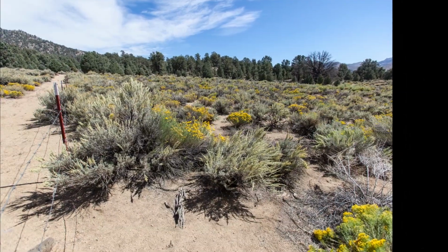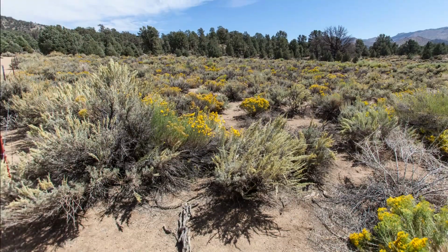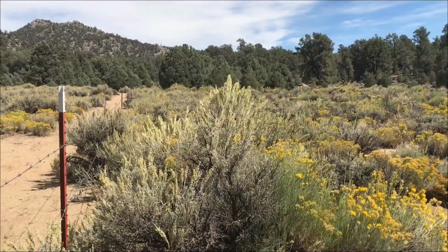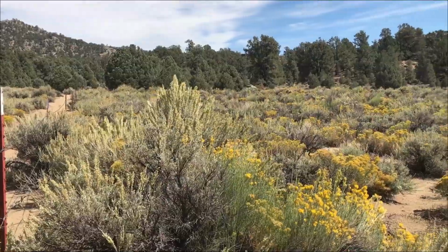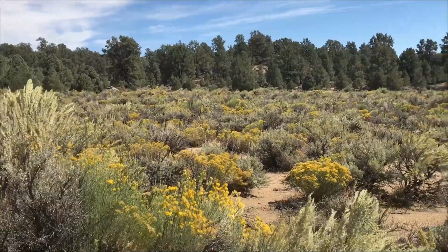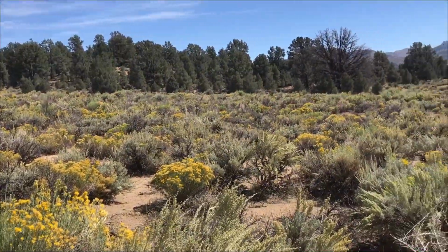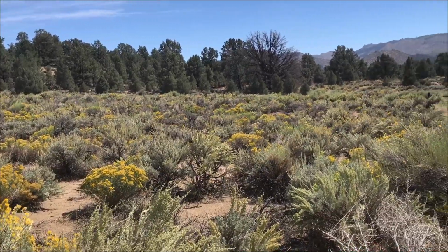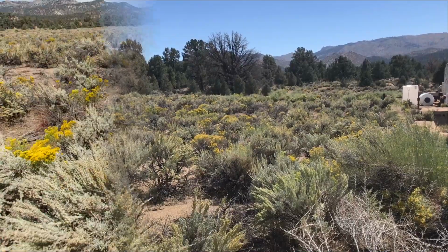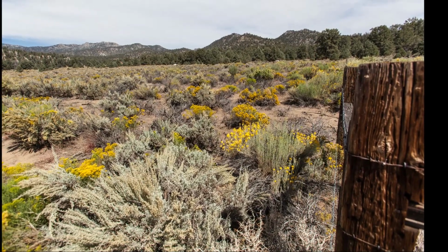Just really beautiful country. This is standing on the northwest corner of the property, looking onto the property. This was shot in September. Everything stays pretty green all year long. The water table is pretty high up here. We're panning over, and that white water tank over there marks the beginning of your neighbor's property at the very end of your property.